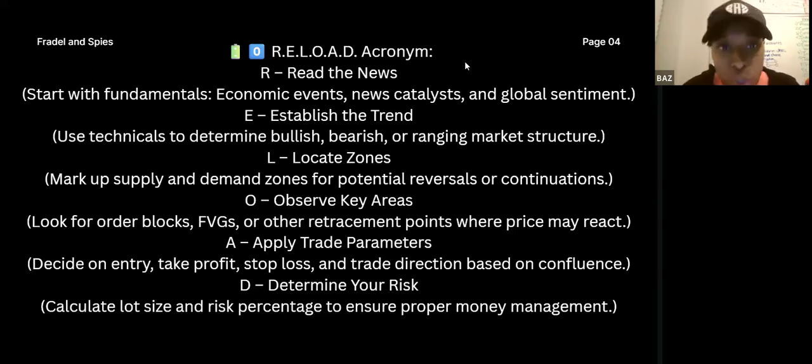The R: read the news. E: establish the trend. L: locate my zones. Where are my supply and demand zones? O: observe the key areas. Where are my fair value gaps? Where are my order blocks, or what we call BAS blocks? A: apply the trade parameters. Where am I going to enter, take profit, and stop loss? And then D: determine my risk. How much, for my lot size, how much money am I risking to gain?